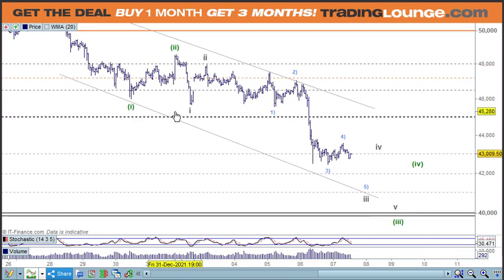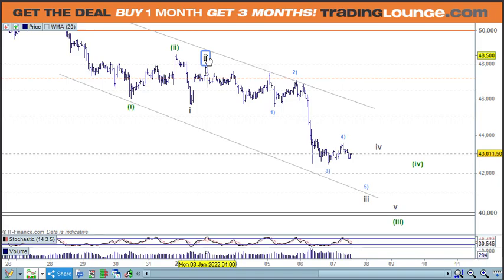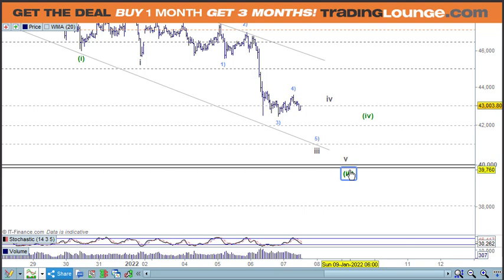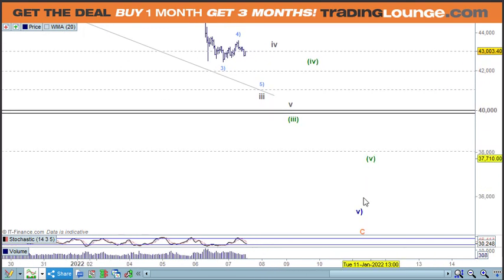Yeah, so 1 and 2, actually, I think I've got this going all the way across here. We'll have to go to the tick chart to look at that, but we'll do that. But just to get the shell of the picture here, so 1 and 2 here, and coming down for wave 3 here, and then 4, and then coming down for wave 5 over here.